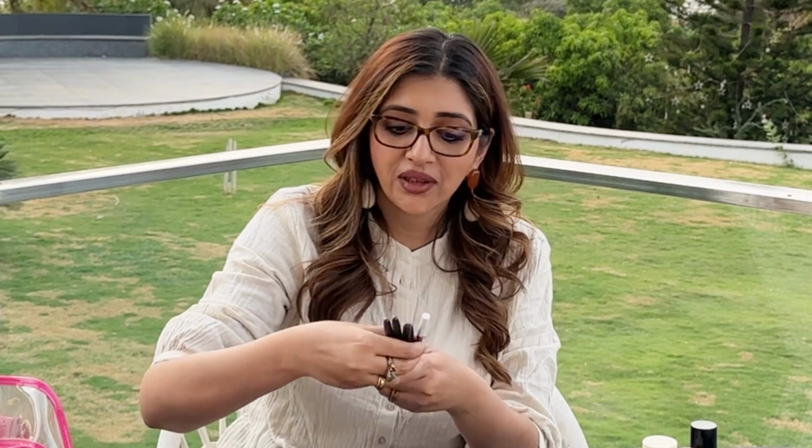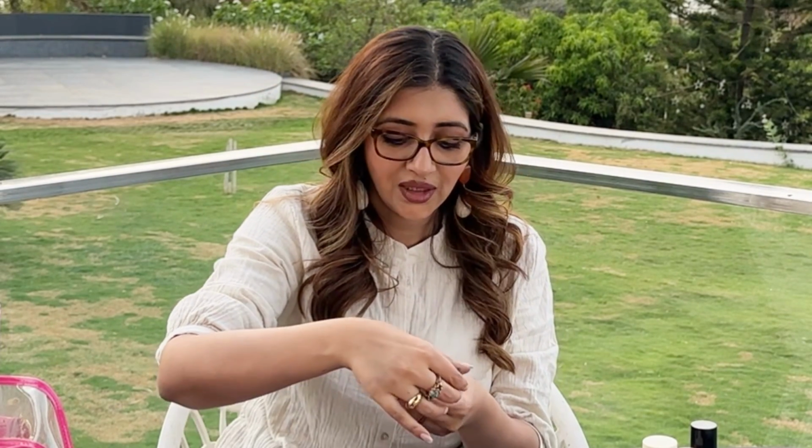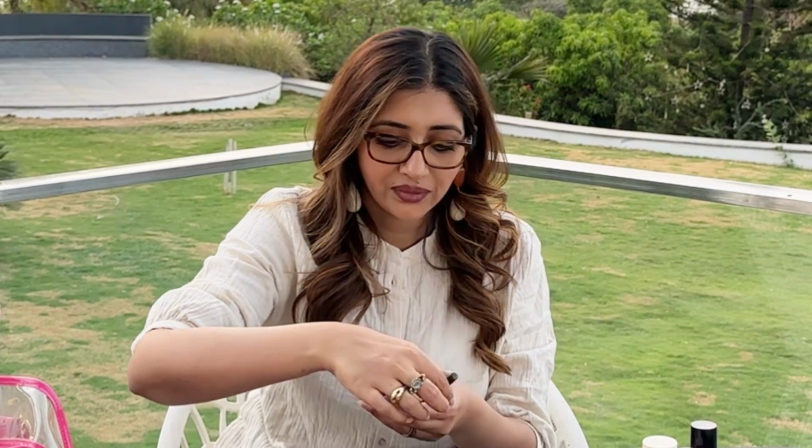So the ones I have here, the nude one is the K Beauty Hype. The neutral one is MAC Plum. The dark brown is Chestnut by MAC. This is Vino by MAC, which is the wine shade, and the red is Cherry.